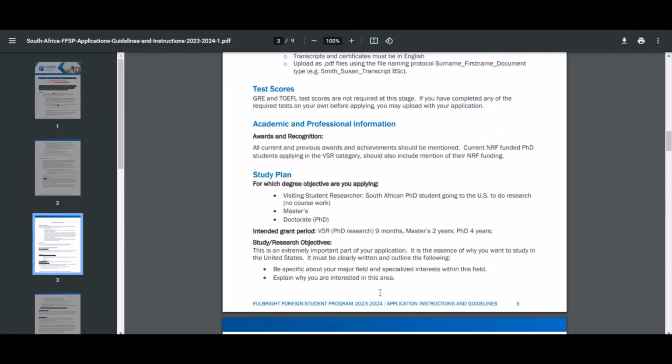And you have to provide a study plan, that is your objective as a visiting student researcher, that is, a South African PhD student going to the US to do research. So you should provide a course framework of that for either master's or doctorate PhD too.